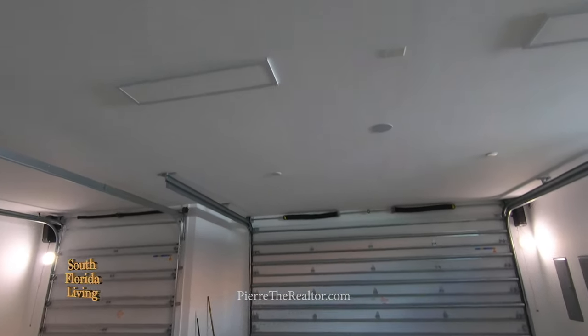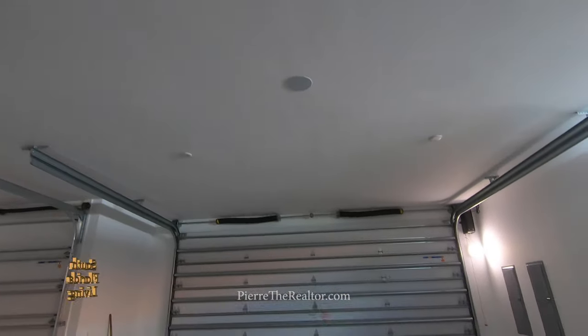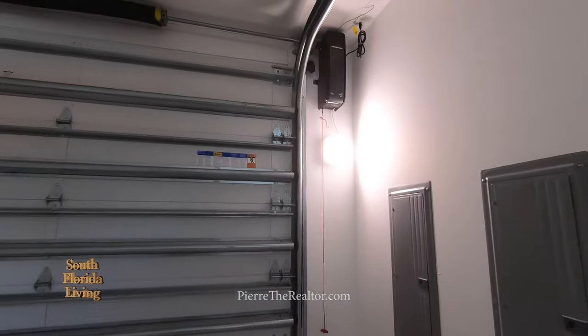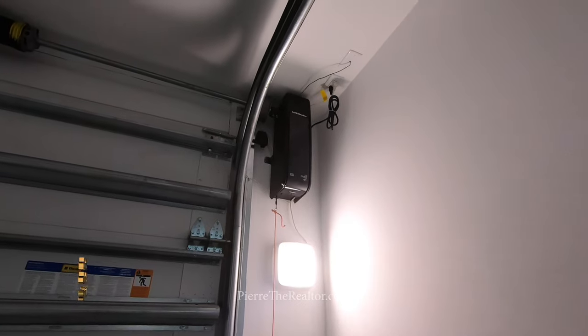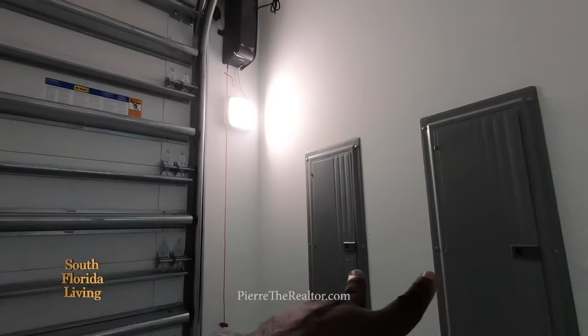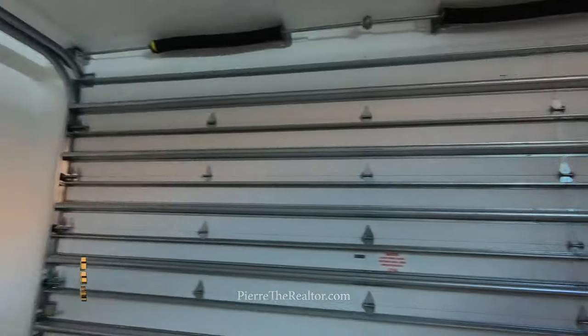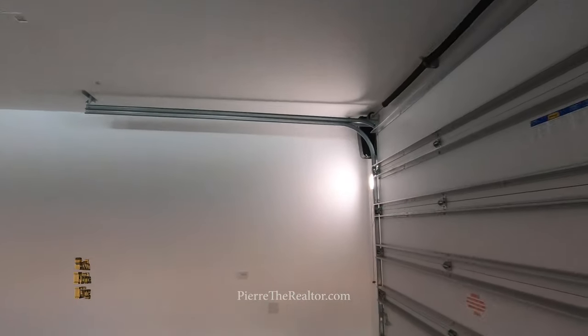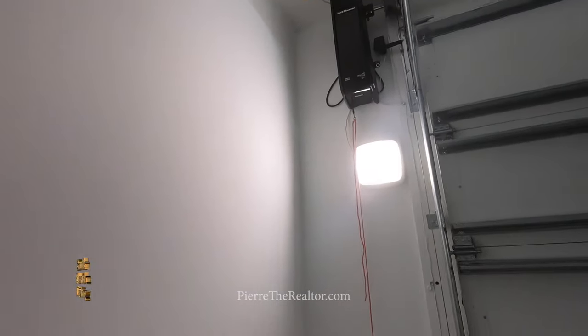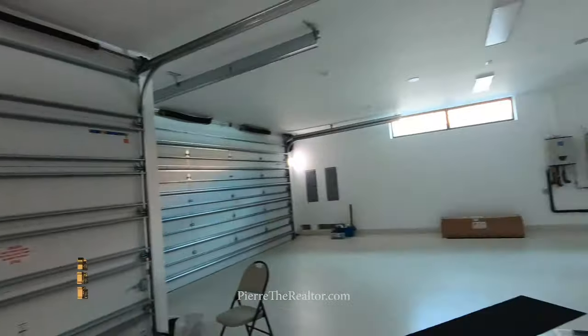And you're probably thinking, where is the lift for the door? Come on, man. There it go right there. Lift Master. Don't play yourself, man. And you got two electrical panels right here. And here go the other Lift Master right here, with the light. Okay, let's get out of here, man.